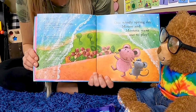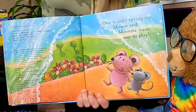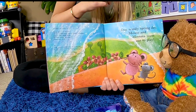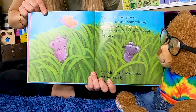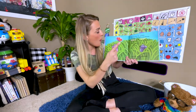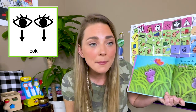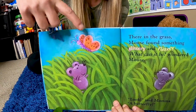One windy spring day, Mouse and Mama went out to play. They went out to play, see? Just like me and you will, Ted. There in the grass, Mouse found something glittery and flittery. What can it be, wondered Mouse. Hey, do you know what that is? Look, said Mama, a butterfly. See? Butterfly.